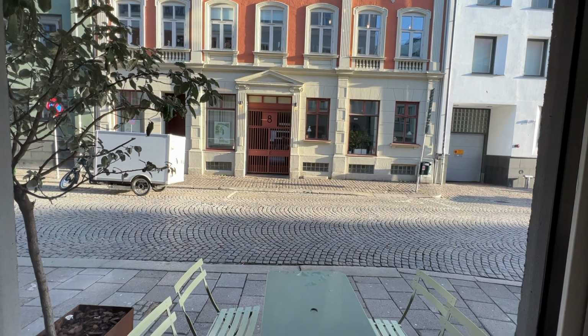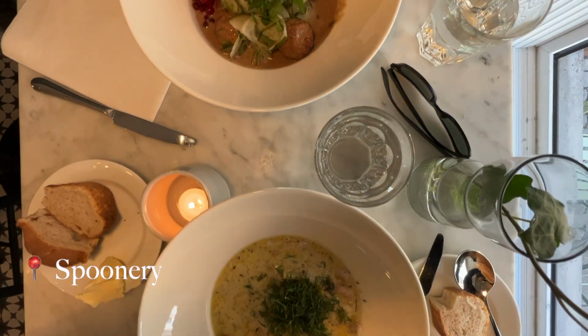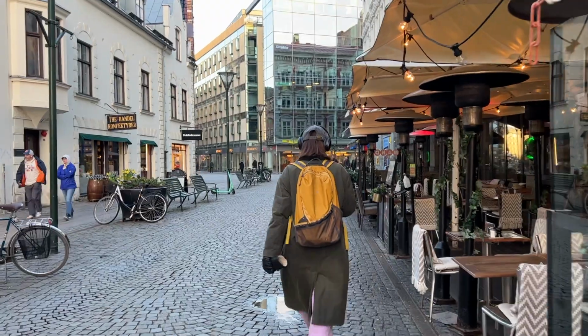We stopped into Spoonery, where I had a creamy fish soup that was so good, and Seth had Swedish meatballs, a meal perfect for this visit. We strolled along more streets until time to head back to Copenhagen.